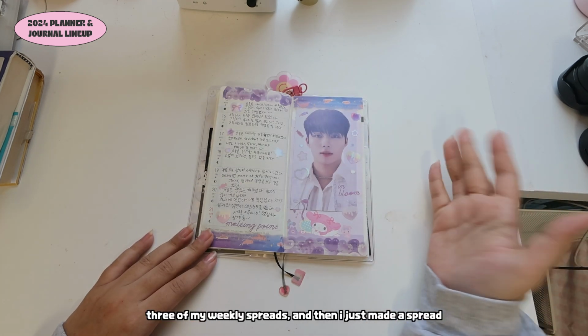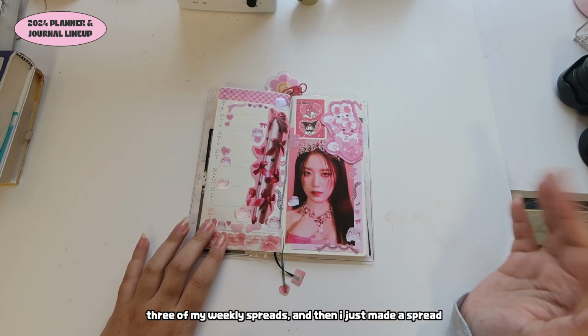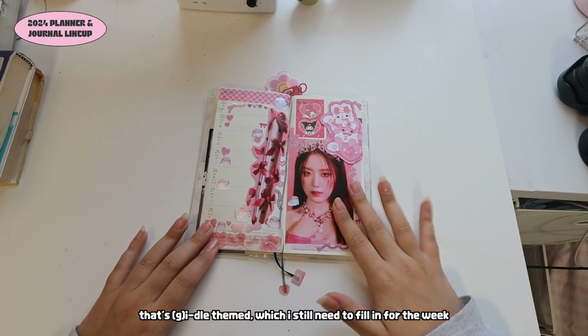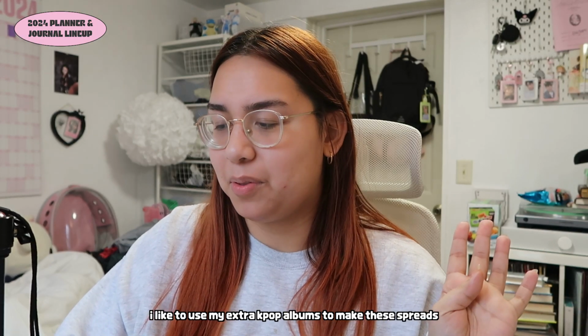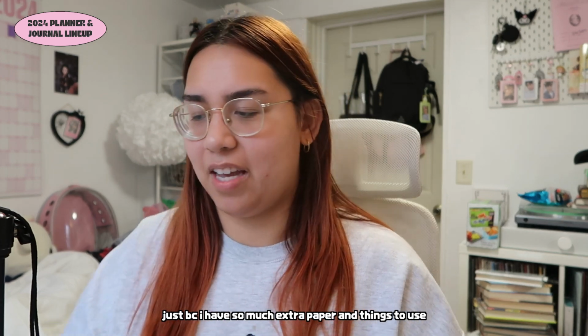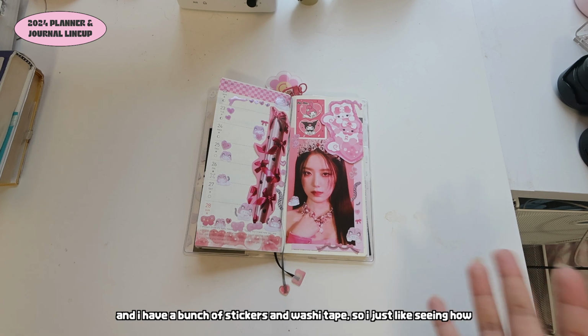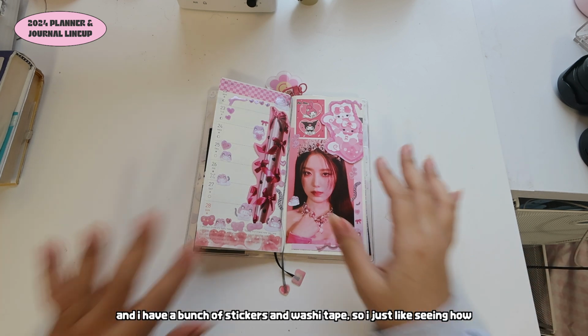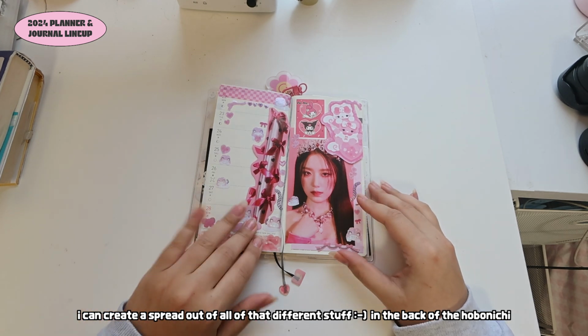Here is week 3 of my weekly spreads. And then I just made a spread that's like G-Idol themed, which I still need to fill in for the week. I like to use my extra K-pop albums to make these spreads just because I have so much extra paper and things to use, and I have a bunch of stickers and washi tapes, so I just like seeing how I can create a spread out of all of that different stuff.